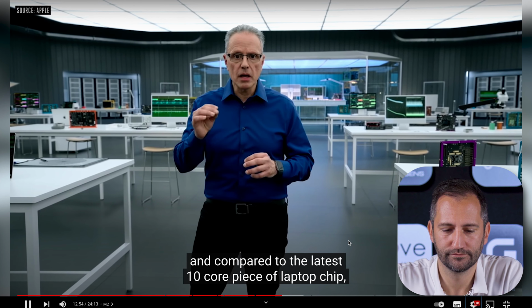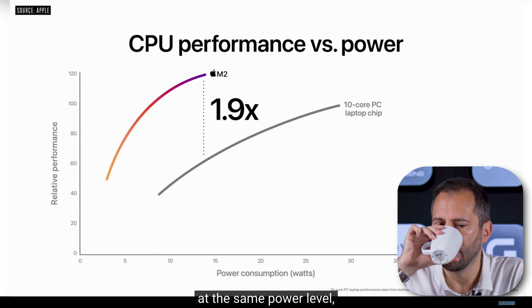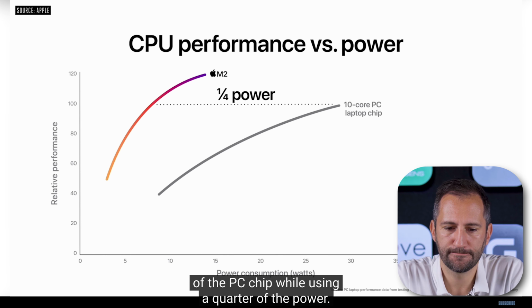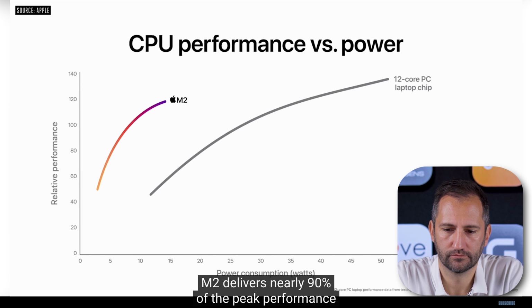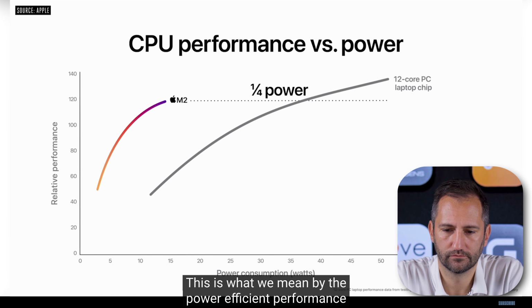And compared to the latest 10-core PC laptop chip, the CPU in M2 delivers nearly 2 times faster performance at the same power level. And M2 delivers the peak performance of the PC chip while using 1/4 of the power. Now let's compare M2 to the latest 12-core PC laptop chip, which needs dramatically more power to deliver an increase in performance. M2 delivers nearly 90% of the peak performance of the 12-core chip while using just 1/4 of the power. This is what we mean by the power-efficient performance of Apple Silicon.